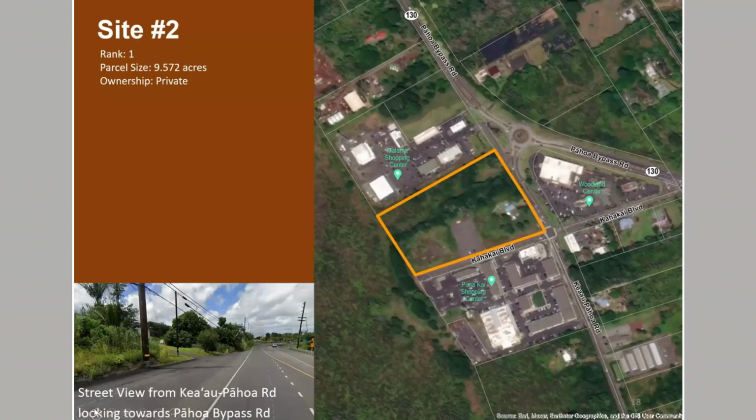Okay, here's just a little closer image of site number 2. So you can see where certain areas have already been cleared out for parking, and it's got a nice connectivity to the Puna Shopping Center. Go to the next slide.